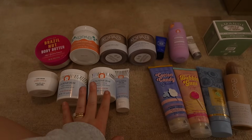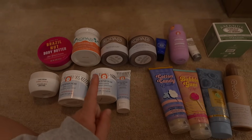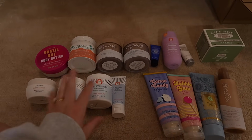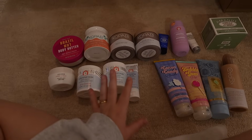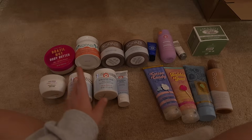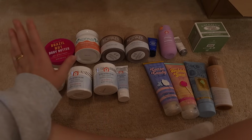And finally, we have body lotions. I did want to mention this does not include my Sol de Janeiro collection, so we are definitely gonna have to do some more downsizing, but maybe we'll do a dedicated body care declutter later on, but we're doing pretty good.